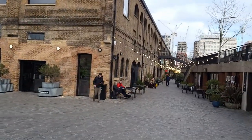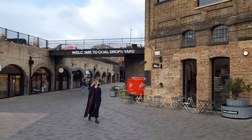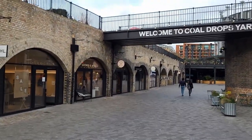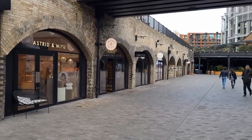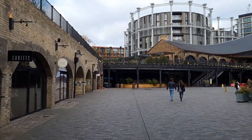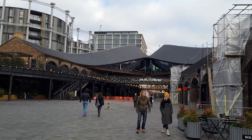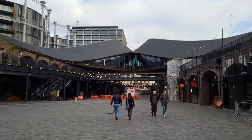So as you get into this lower part, you've got here Coldrops Yard. Now, the whole area of Coldrops Yard and Granary Square used to be railway sidings for King's Cross Station. And as you can see, it's been completely regenerated. It's a lovely little find just outside of central London. For retail, also lots and lots of restaurants. That building that you can see there with a curved roof is a major Samsung technology centre, which you can go in and play with their technology, which is great.